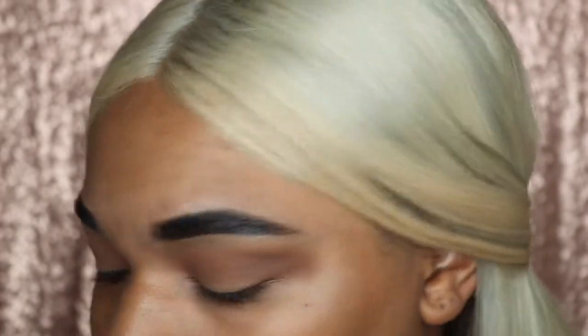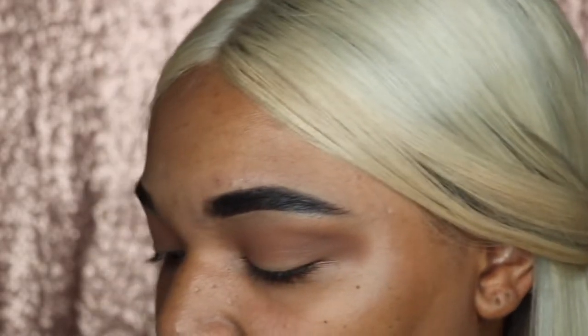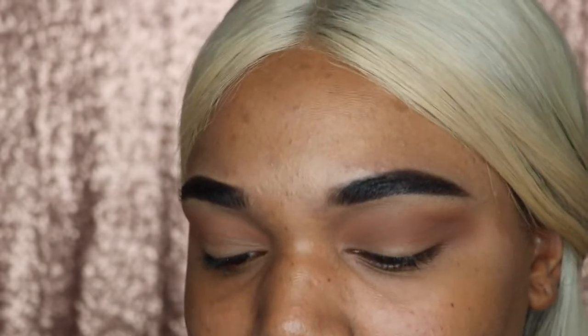Okay, so I always like to start with a warmer color in my crease, just because I feel like when I'm doing something with cooler tones, it just brings down my eyes. This look doesn't have too many cooler tones in it, but sometimes purple can just look like regular. It doesn't do anything for me. It doesn't look bad, but it doesn't look that good.